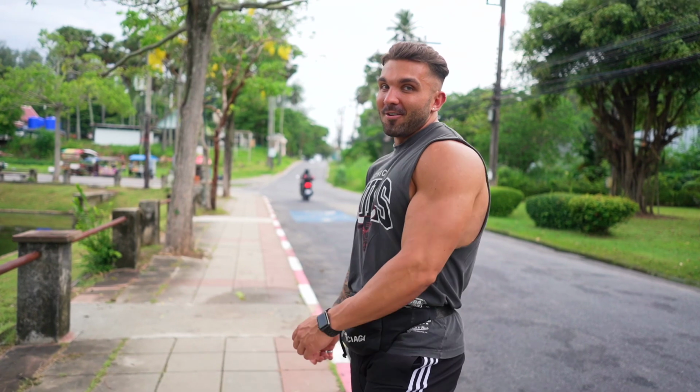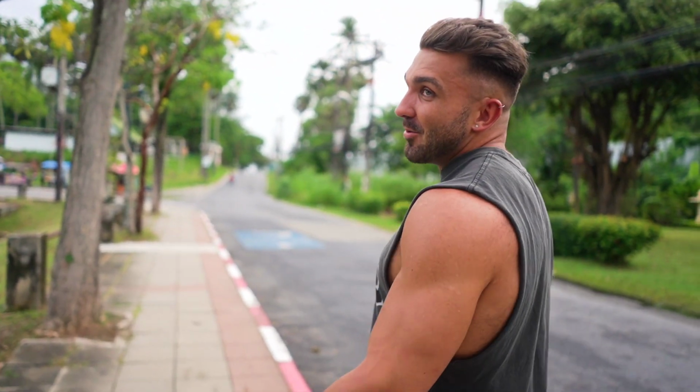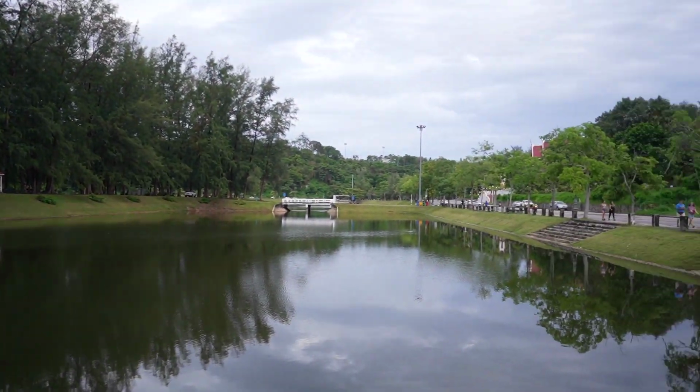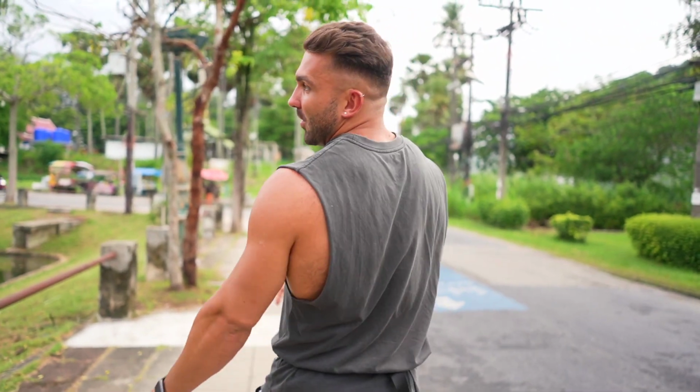So guys, we're now out getting a few steps. The place that we live in Nai Harn, there's a nice little lake that we walk around. So we're going to do a lap around here, and then we're going to head up to the viewpoint. Kind of just build up a bit of an appetite for that last meal, because like I said, meal timing for us is pretty crammed together today because of the way that we ran it. But we'll go for this little walk now, show you the area we live in, and then we'll take you to the last meal.